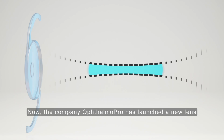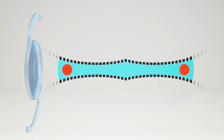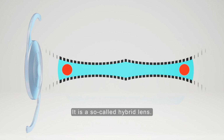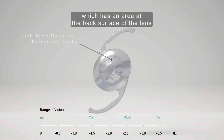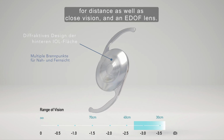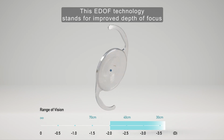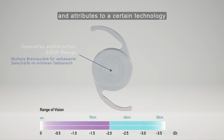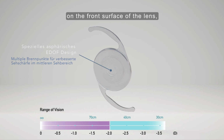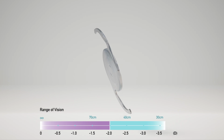Now, the company Ophthalma Pro has launched a new lens which has a different concept. It is a so-called hybrid lens. It consists of a bifocal lens which has an area at the back surface of the lens for distant as well as close vision, and an EDOF lens. This EDOF technology stands for improved depth of focus and attributes to a certain technology on the front surface of the lens, which improves the intermediate range.